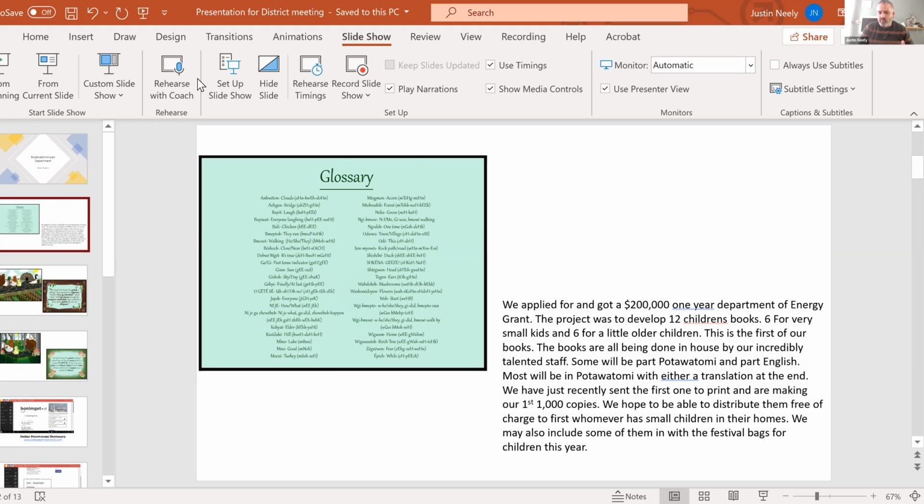We just recently sent one to print and are making our first 1,000 copies. We hope to be able to distribute them free of charge to whomever has small children in their homes. We may also be able to include some of them in the festival bags for children this year. Okay.